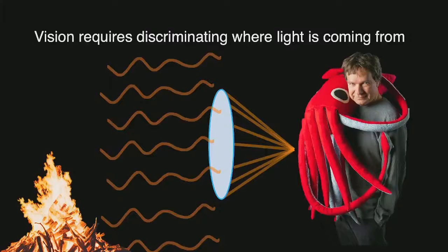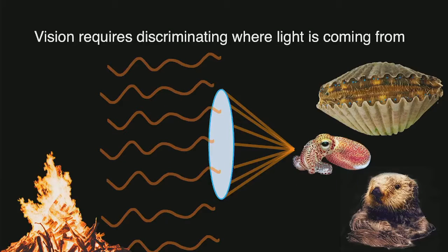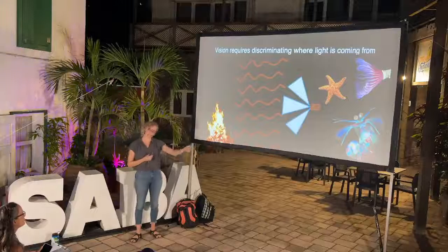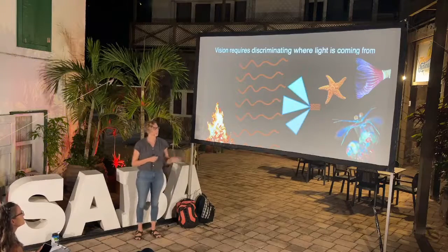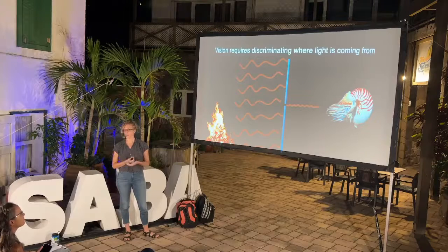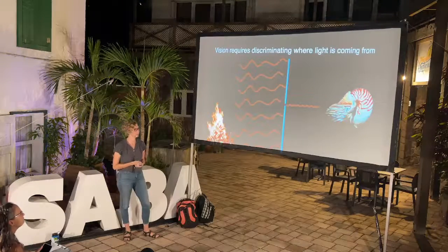One is to use a lens. This is what our eyes do. This is what a lot of animals with two eyes do, but also the scallops. This focuses the light to a point. Another eye design is the compound eye that we see in a lot of insects, a lot of arthropods, shrimp, crabs, lobsters. If you imagine an ice cream cone that you could catch raindrops in, they've got a bunch of those pointed in different directions around the environment. Sea stars and the fanworms also have compound eyes. There's also a pinhole eye, which works much like a pinhole camera, and this is what a nautilus uses.